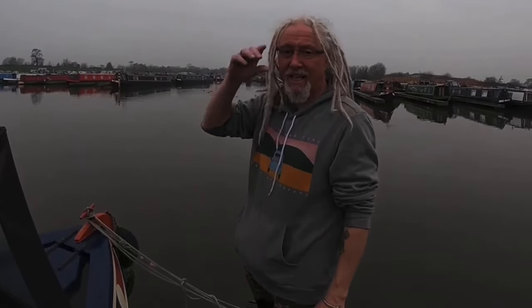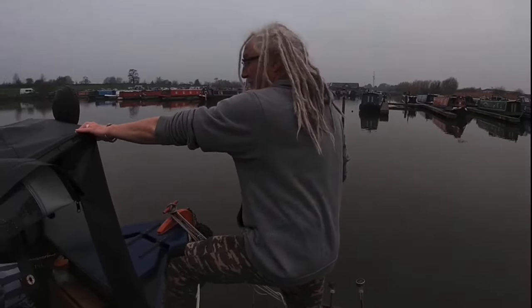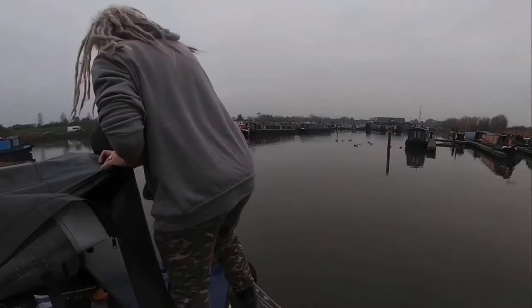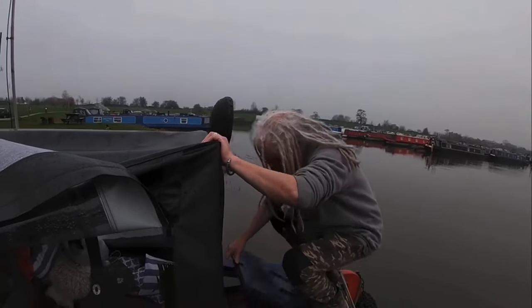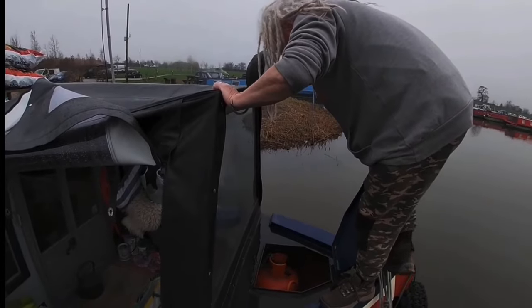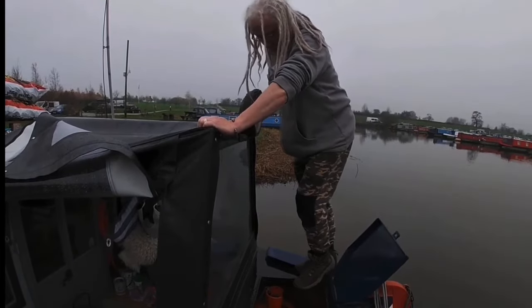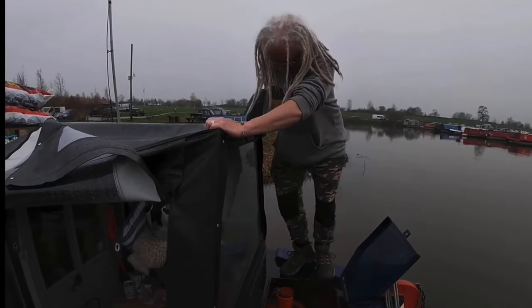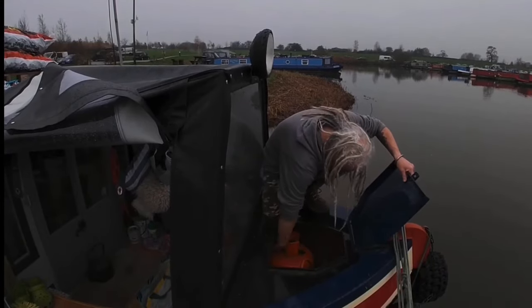Right, got to change the gas bottle because we ran out of gas in the middle of cooking tea, like you always do. So, being careful because it's wet and slippy today. The gas lives in the locker here at the front of the boat. We have two gas canisters, so if you ever run out, it's easy to change over. Of course, this makes it extra more difficult because it's wet.